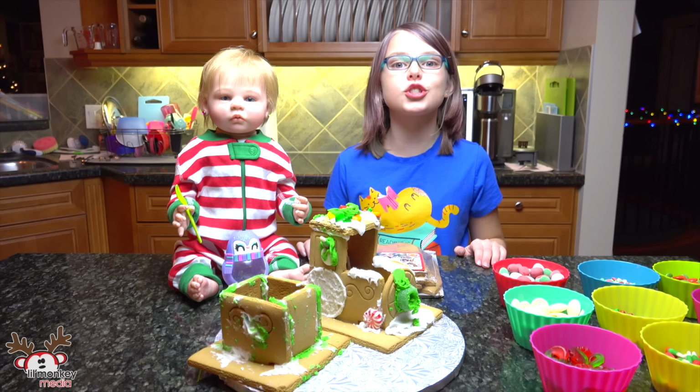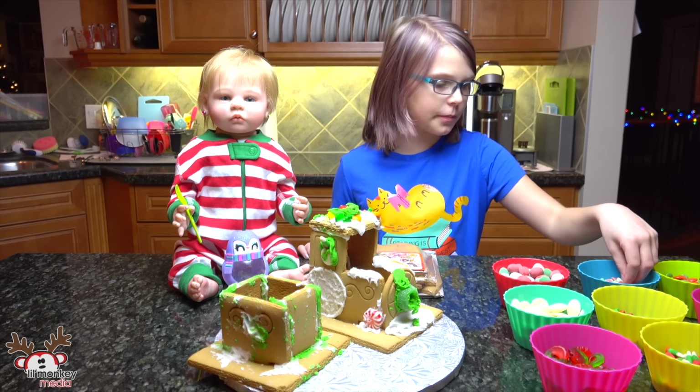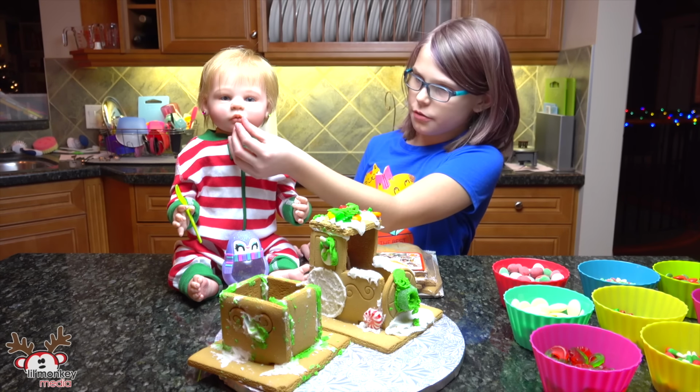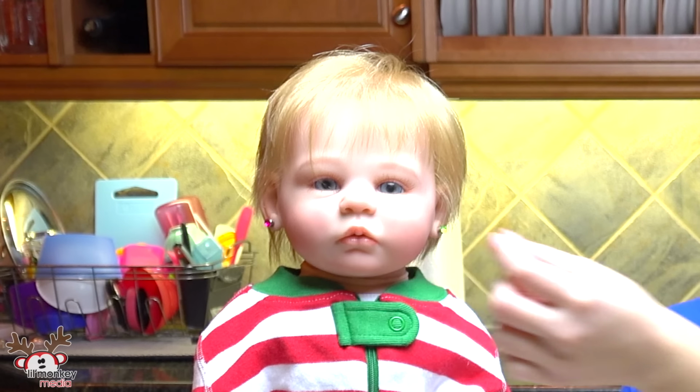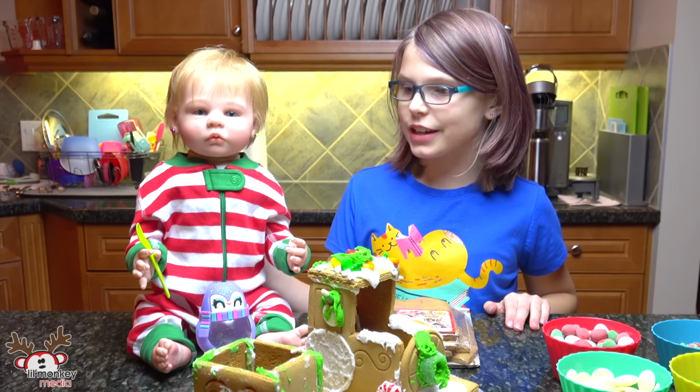These candies are just so good. Mommy, can I have one? Yeah, you sure can, Adeline. Here, do you want a little red chocolate chip? Yeah, yeah. Here you go. That is some yummy chocolate. Yeah, it is. I know.